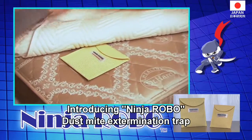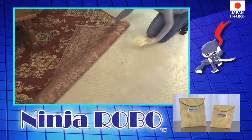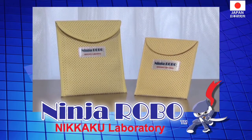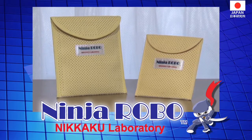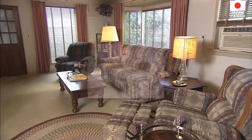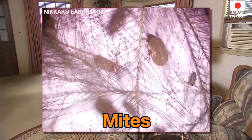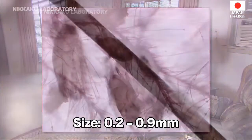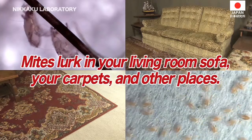Just place Ninja Robo under your bed, sofa, or carpet, and let it control mites in your home. Ninja Robo is the ultimate safe and sure weapon against mites. Mites are nasty small creatures that live right around us. They range from just 0.2 to 0.9 millimeters in size, quietly hiding in beds, sofas, and carpets.